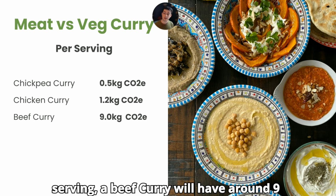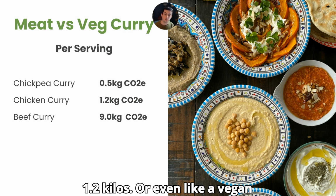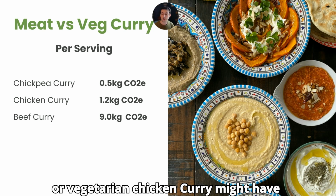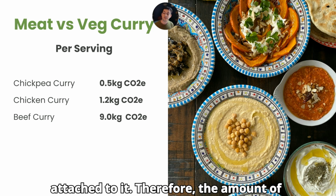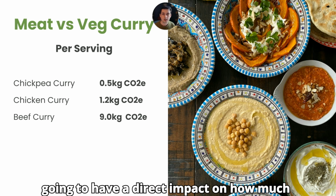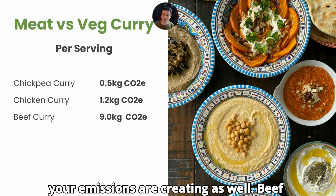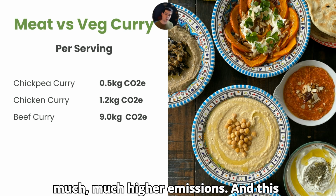So per serving, a beef curry will have around 9 kilos of emissions attached to it, whereas a chicken curry might only have 1.2 kilos, or even a vegan or vegetarian chicken curry might have half a kilo of carbon dioxide emissions attached to it. Therefore, the amount of money that you're spending on catering is going to have a direct impact on how many emissions you're creating as well. Beef curry is typically going to be more expensive, but also it's going to be much, much higher emissions.